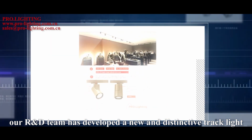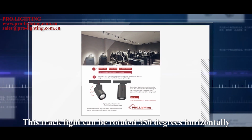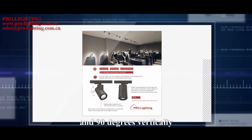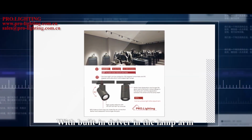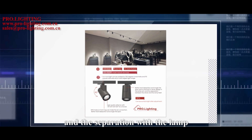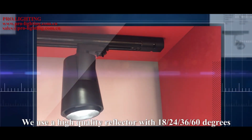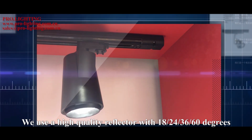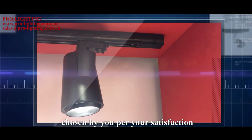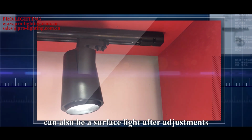In addition, our R&D team has developed a new and distinctive track light. This track light can be rotated 350 degrees horizontally and 90 degrees vertically. This fulfills the largest light range. With built-in driver in the lamp arm and a separation with the lamp, it will ensure better heat dissipation and longer lifespan. We use a high-quality reflector with 18, 24, 36, or 60 degrees, chosen by you per your satisfaction. This newest track light can also be a surface light after adjustments.